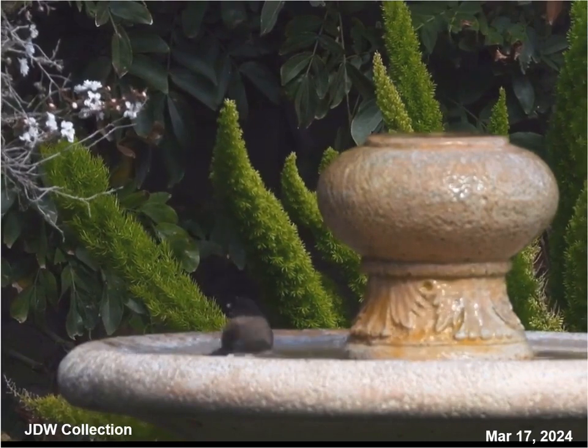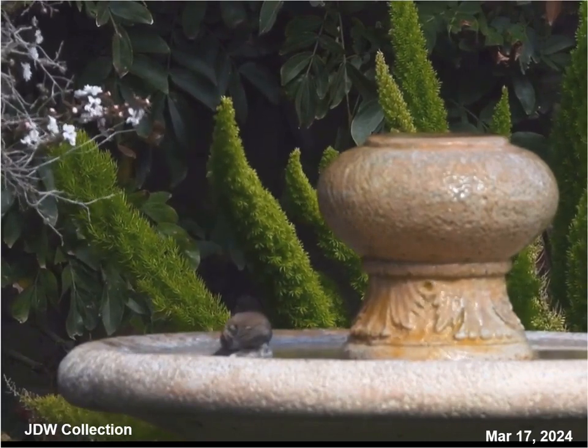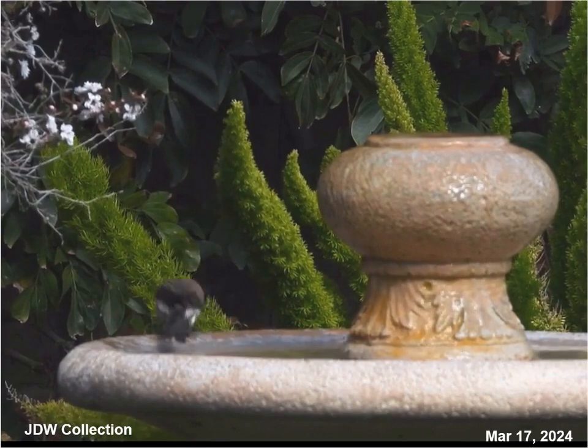You notice it doesn't throw up as much water spray as the white-crowned sparrow does.